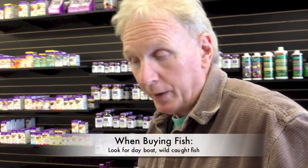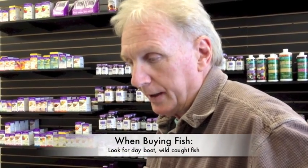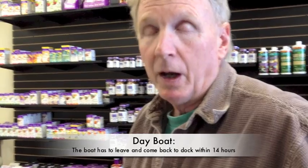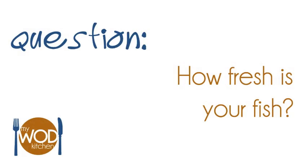It comes from all over the world. It has to be caught on a day boat, and it has to be wild caught, not farm raised. Okay, and what's a day boat? Day boat means the boat has to leave dock and come back to that dock in 14 hours. Commercial boats can stay out for 2 weeks. So the question is, was it the first fish they caught or the last fish? The fish could be 2 weeks old by the time it hits the dock.